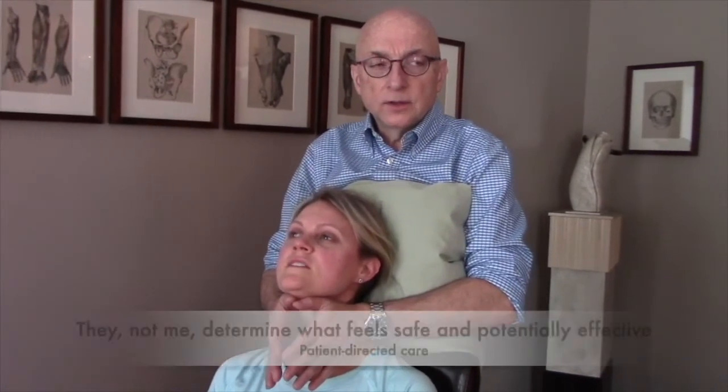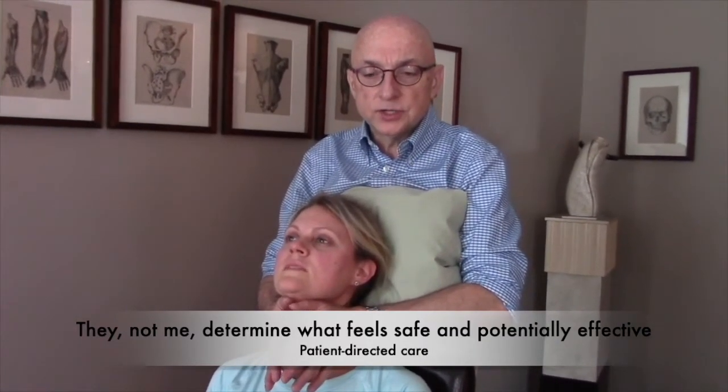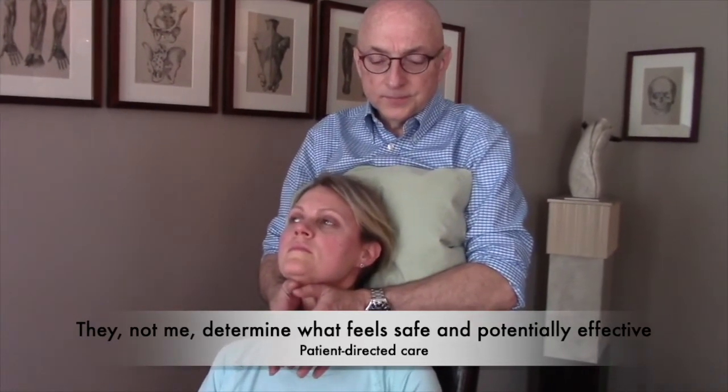This feels safe. Okay, it feels safe, but does it feel like it's doing something? Does it feel like it might be a helpful stretch? Yes. Is there anything about this stretch that feels like it might be harmful to you? No.